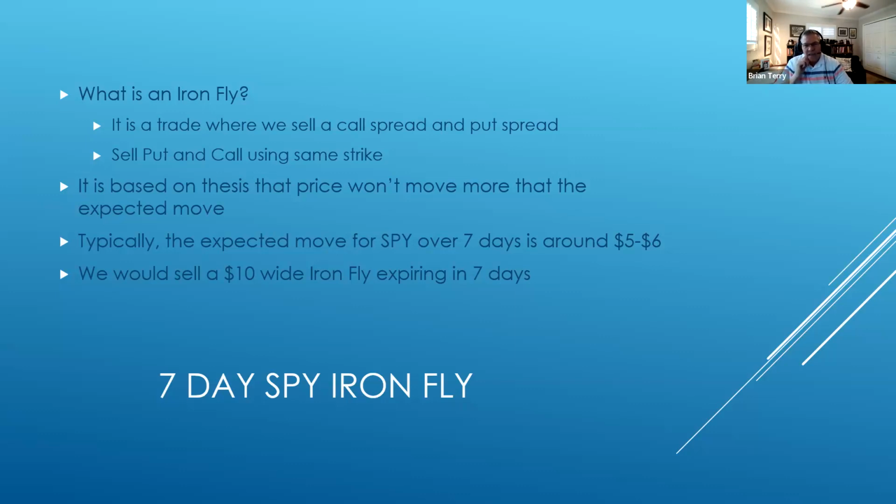And so the trade would be to sell a 10 wide iron fly expiring 7 days out. SPY will have an expiration every day of the week, so you don't have to put them on all the time. I know, Bill, you said you wait for one to come off before you put the next one on. You could do it any way you want, but I would recommend not doing it every day. I would come up with some way like Bill did, or do it 3 days a week or things like that.